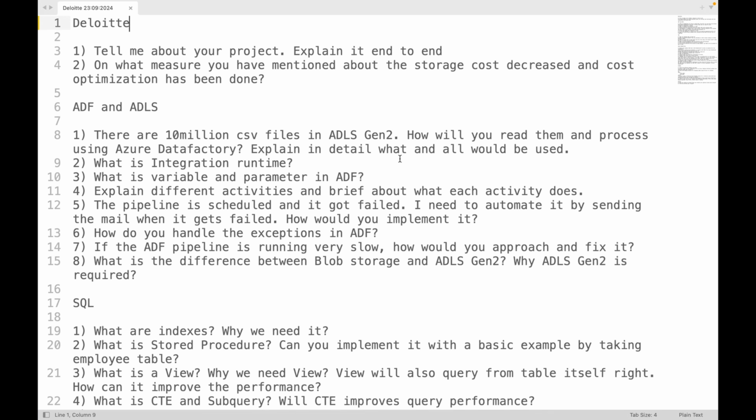And the second question they asked was about the measure you mentioned, where storage cost decreased and cost optimization was done. So in my project, I have done a cost optimization, where we were using a different file format.